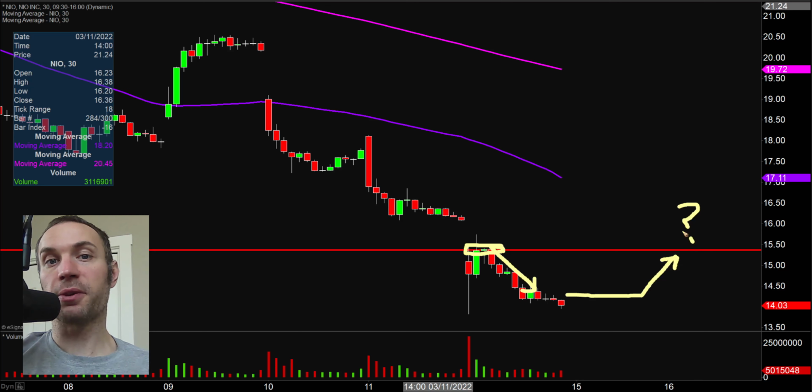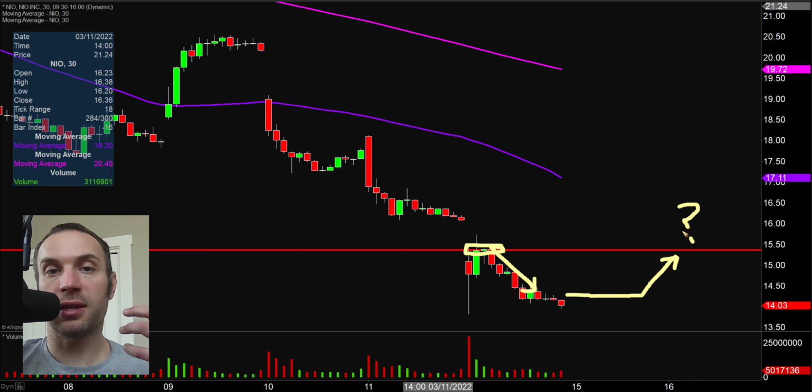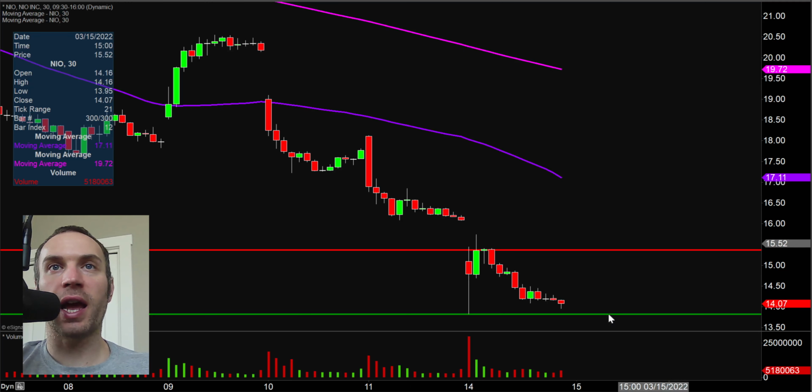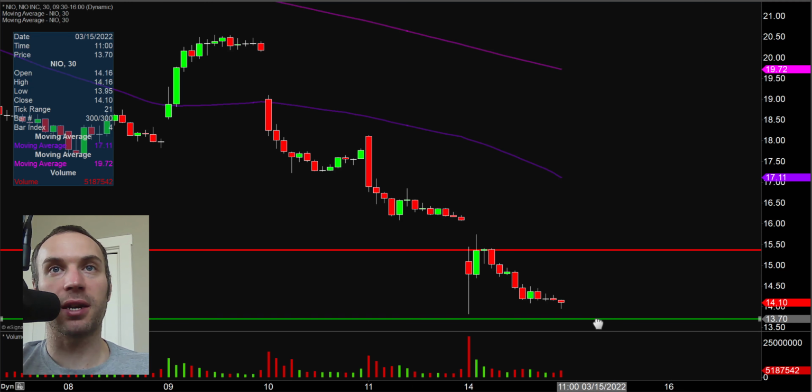First off, can the price even get back up to it? But then the next question, which is the very important one: okay, that's great, the price has gotten up to it, but can the price actually have enough strength to break above it and stay above it? So 15.35 will be that main level with any sort of break to the upside. As far as levels of support, nothing fancy or complicated here at all.